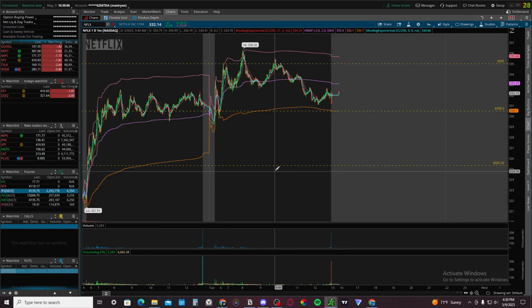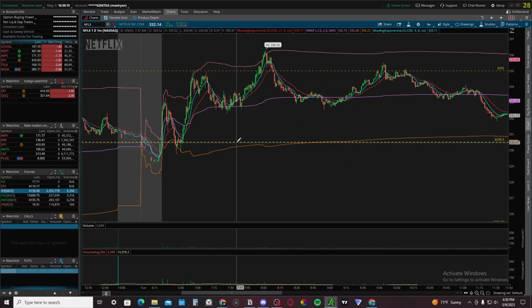Overall, very nice trade, simple, nothing too crazy, using just the key level and yesterday's strength, identifying momentum, and seeing price action hold and how it reacted to this level, as well as the combination of the VWAP and the 9 and 21 EMA.